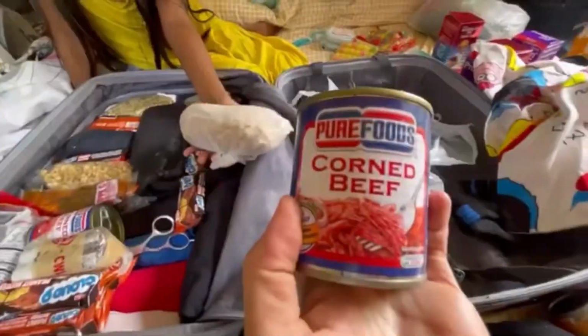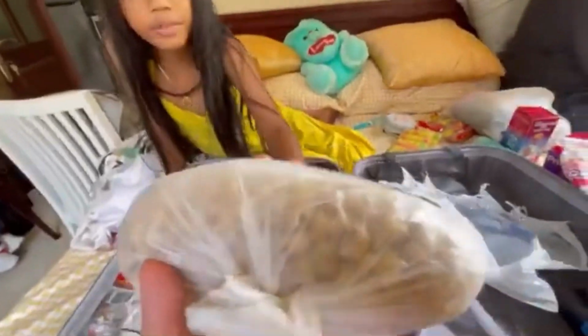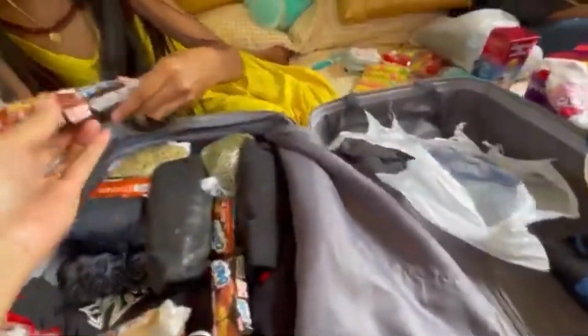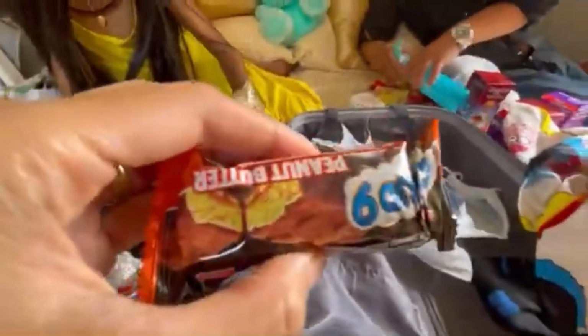What's this? Another corned beef. Let me see that. It's a corn, Diana. More. Corn. And what in the world? This is tamarind. This is Cloud 9 chocolate. Another one. Philippine brand. Chocolate from Philippines. From Philippines. Chocolate and Cloud 9.